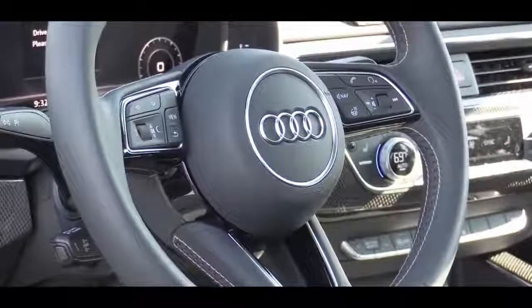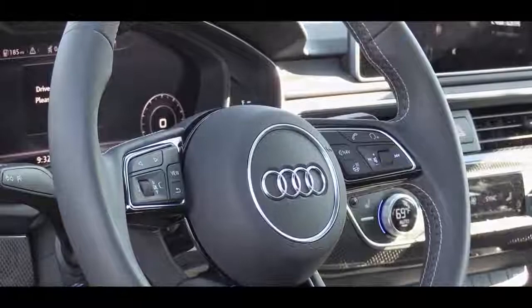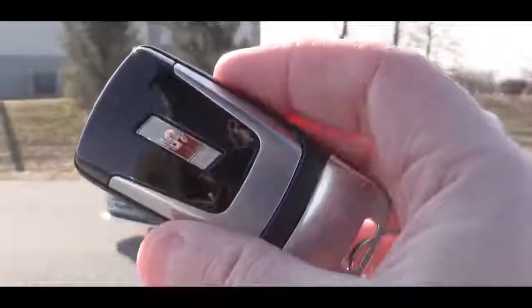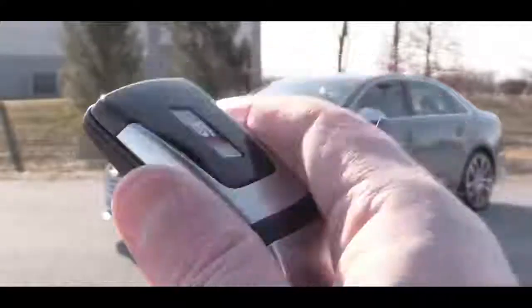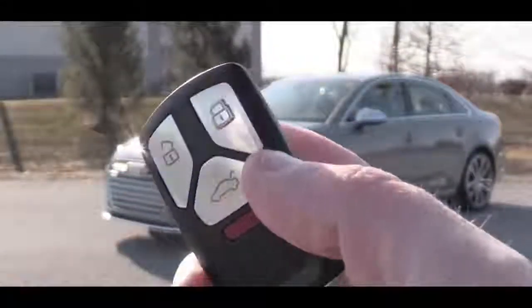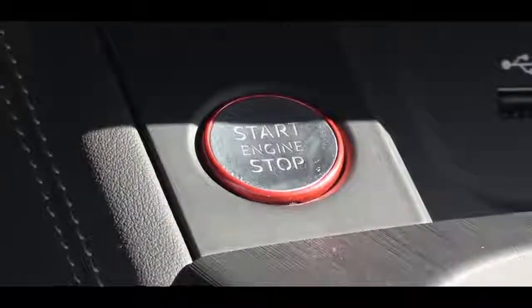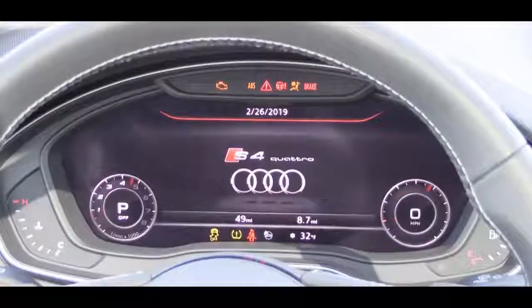And again, with the cold weather package, it will also actually be heated today as well. But then when it comes to the startup, let me first start by showing you guys the key here. You actually do have an S designation on the back there, but flipping that around, unlocking that button to pop the rear hatch. Either way, to start this one up, you will find a push button start for the Premium Plus trim level and up.